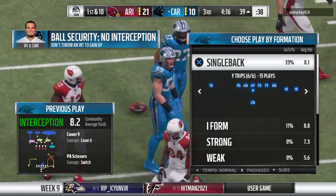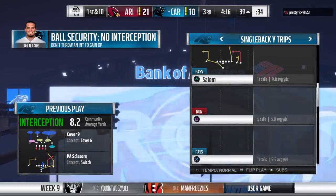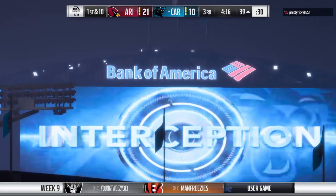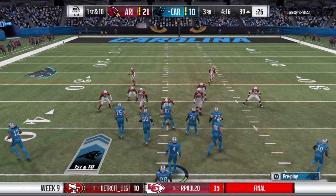Now whistles here, and it looks like we've got a Panther that's having some difficulty down there getting up. While the trainers take a look, we'll step aside. Really nice starting field position here for the offensive unit.